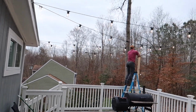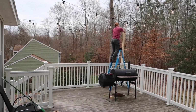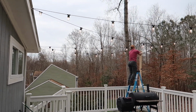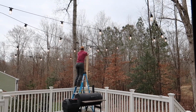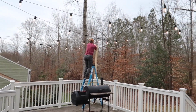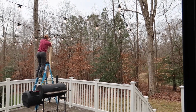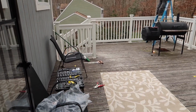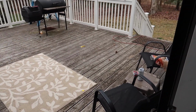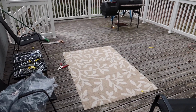It's getting chilly, but progress is being made. Look how pretty it looks. Brandon's doing such a good job. Love it. Imagine in the summertime when all of these trees are full and just lush with greenery, these lights, oh my gosh. We have the chairs, obviously there's tools everywhere. Out already with some side tables, a rug. It's an outdoor rug. I don't know if we'll keep it or not, but.